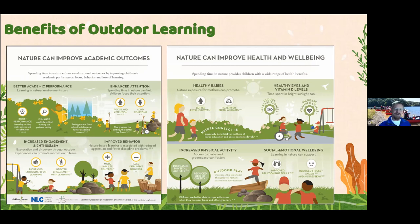Enhanced attention. Focused attention and lowering of ADHD types of symptoms, especially if you're able to have consistent expectations communicated to students when you're taking them outside. Enthusiasm and engagement and improved behavior.